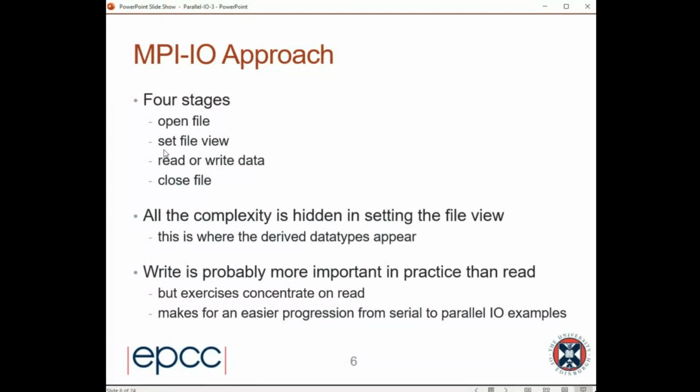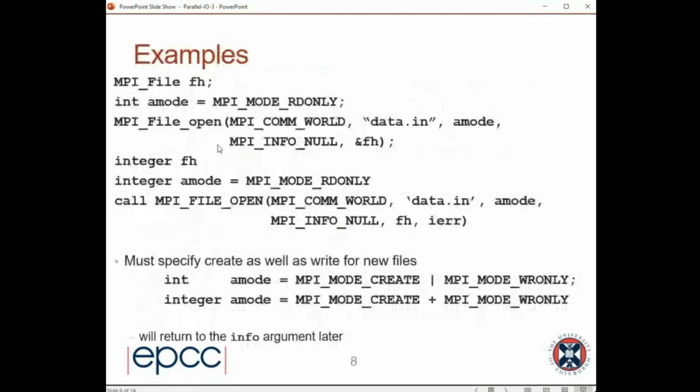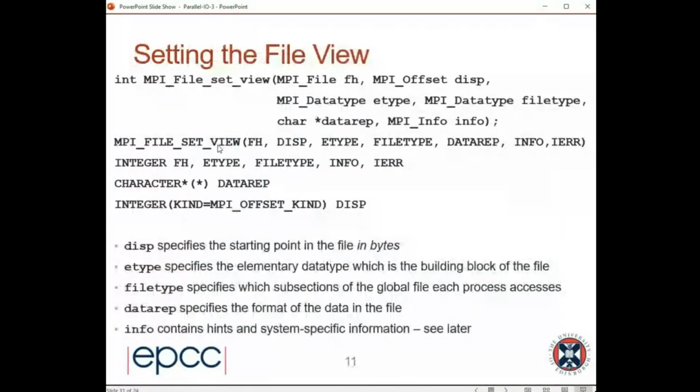So in between opening the file and reading or writing data, you need to set the file view, and that is the crucial step. It's called MPI_File_set_view. It's quite a complicated routine. If I were teaching an MPI course on how to use MPI-IO, I would spend quite a lot of time on this, but I just want to give the basic idea here.